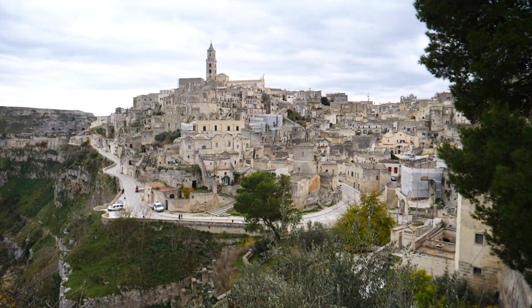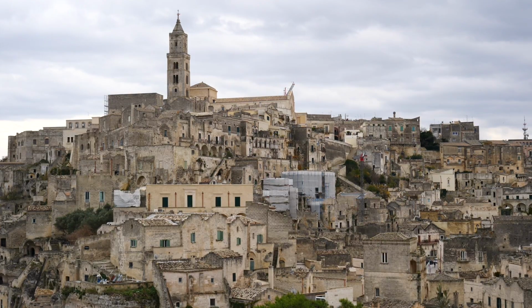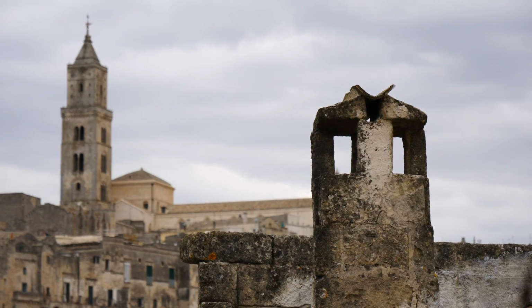So a really cool thing about this town is that apparently this is the third oldest continuously settled city in the world. They believe that people have been living here for over 9,000 years, and this is third only to Aleppo and Jericho, which is amazing. And if you think this place looks super biblical like I do, you'll be pleased to know that this is where they actually filmed the movie The Passion of the Christ.